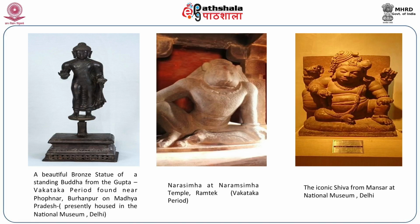One of the pictures here is the Shiva from Mansar. Mansar was the capital of Pravarasena, and it is the site where one can see the beauty of brick architecture of the Vakataka period, the entire fort and its remains of various temples, pillars and pilasters, as well as of many structures that talk about Vedic religion being very important, Vedic Hinduism and the performance of yagyas. It is believed that Pravarasena performed most of the yagyas mentioned in the Vedic text. During this time, this is the deity that they worshipped too.